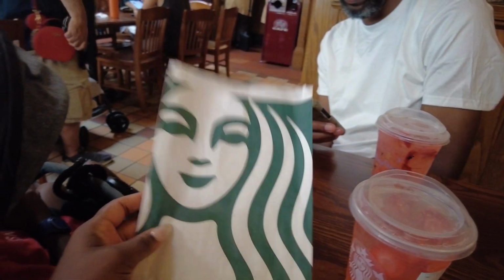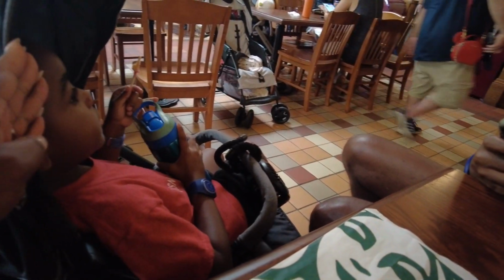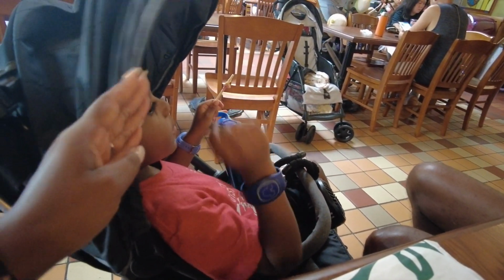All right, so we stopped in while we have a 30-minute wait for some refreshers. Got a cheese Danish. We have another strawberry refresher with lemonade. And then we had a cake pop, but he already ate it. So we have actually 8 minutes to get on the ride. So we're gonna drink our drinks and then we're finally gonna get on this.